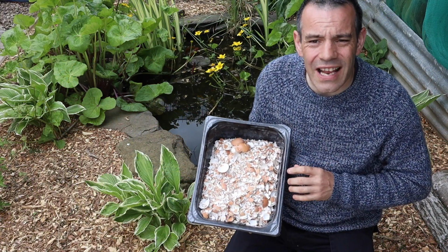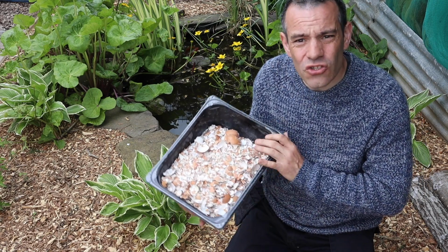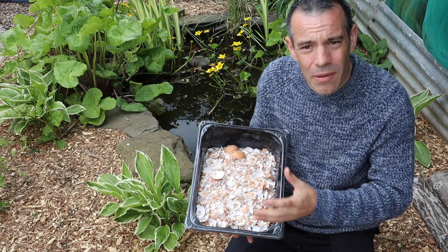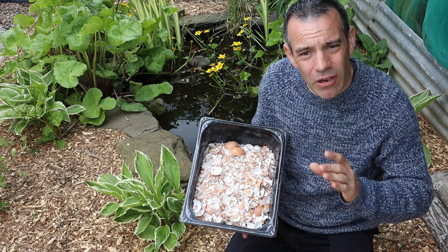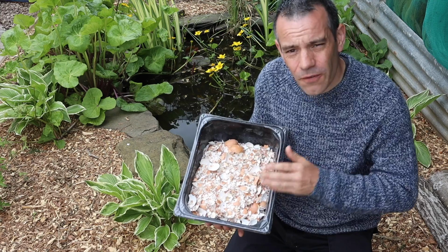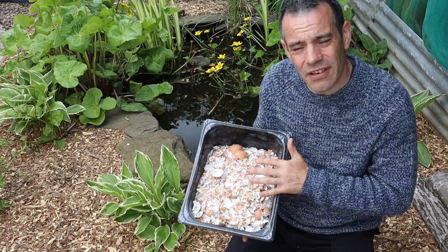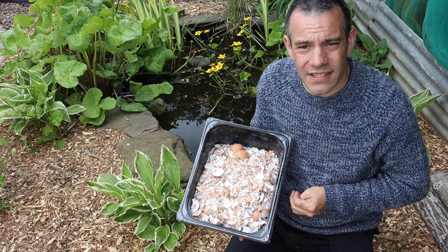So I'm here to tell you, don't throw your eggshells away at home. Instead, store them in some sort of container like this, break them up, and then when you're ready, you can give them a wash and place them onto a tray and put them in the oven at around about 170 degrees Fahrenheit for about half an hour. And what this does is quite an important step. It actually kills any bacteria that may be on these eggshells, like salmonella, which could make you sick.